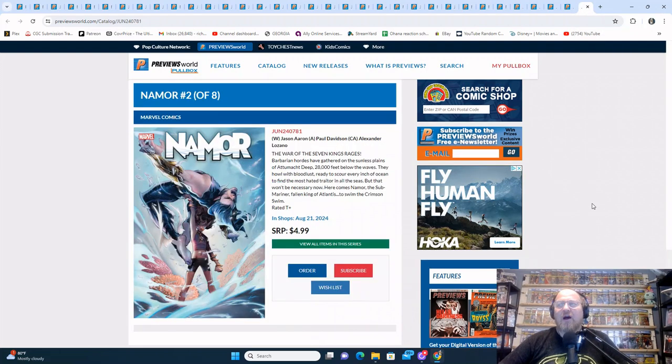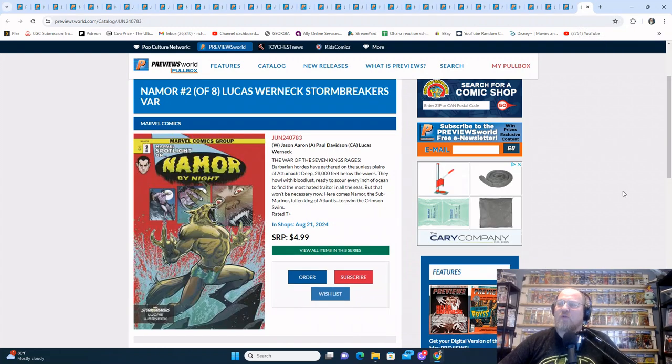Namor #2 of 8. So if you liked #1 and you want to continue reading, don't forget to add this to your pull list. And there was one homage that I thought was really cool. It's Namor by Night, of course, homage of the first appearance of Werewolf by Night. And I think it's a cool looking cover. I think there's a lot of cool looking covers this week. What can I say? Most weeks I'm unimpressed. This week I've had a smile on my face as I went through the list.